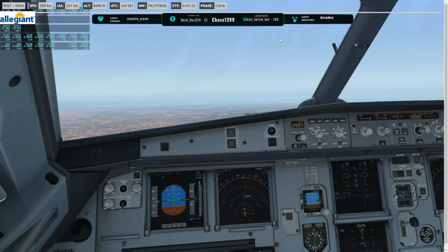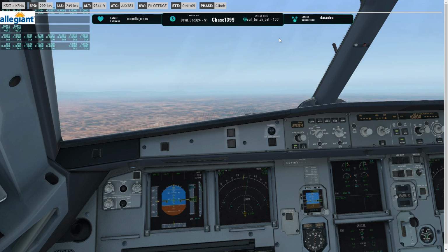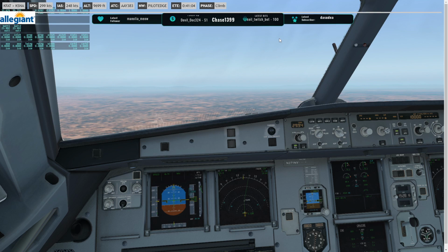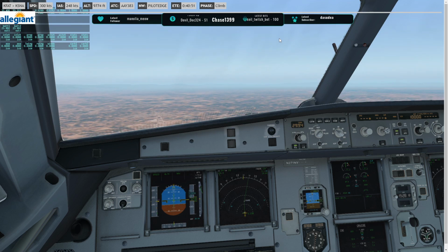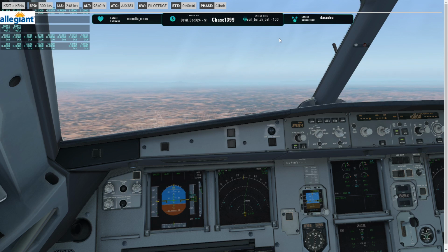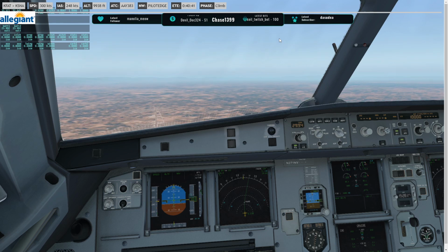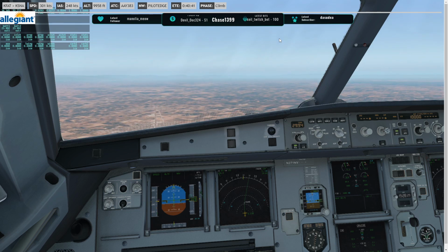San Jose ground, 827 at Atlantic, ready to taxi with Quebec. 827, San Jose ground, runway 30 left at Bravo, taxi via Victor, Delta, and Bravo. Victor, Delta. Oakland Center, Legion 383, 10,000. Legion 383, Oakland Center, climb and maintain flight level 230. Maintain flight level 230, Legion 383.